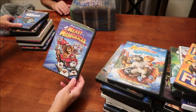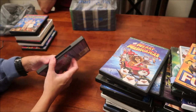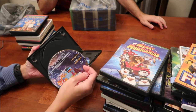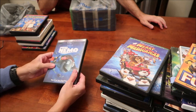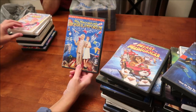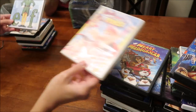Madagascar. Finding Nemo. And this is the 2-disc collector's edition. This one's heavier than the other ones. You can tell there was more than one in here. There's actually disc 1 widescreen. And then there's actually 3 discs in there. So I don't know what the other one is. Mr. Megorium's Wonder Emporium. I think we watched that, didn't we? Yes. Barbie in Princess Power.